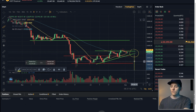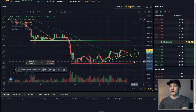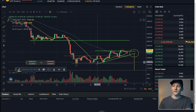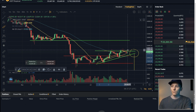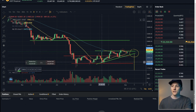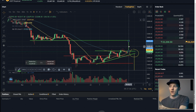Now, why is that important? Because the inflation figure comes on August 10th. This is so important because if inflation starts coming down, which the market is suggesting right now because of this upward trend, then what you will see is a breakout of this pattern, potentially very bullishly up to the next resistance level around 28,000.